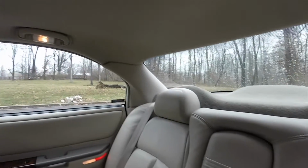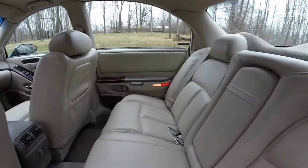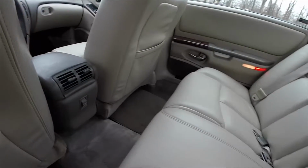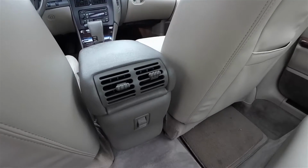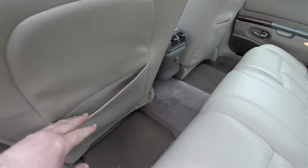Rear seat passengers do have nice visibility, overhead assist handles, rear lighting. You've also got positional air vents and seat back map pockets.